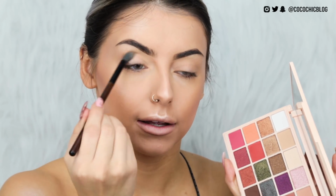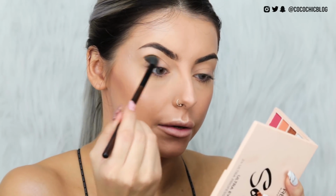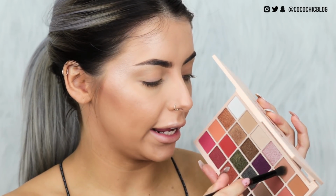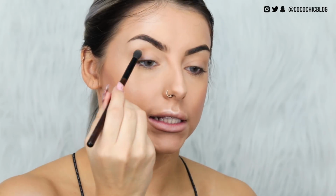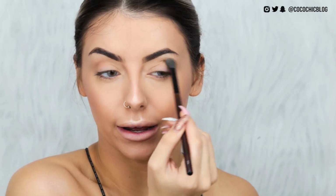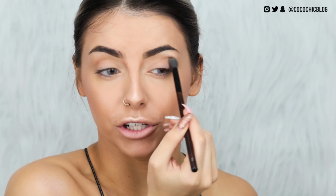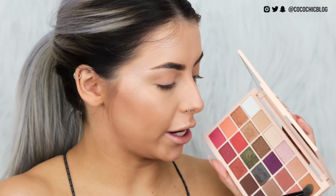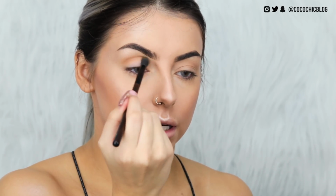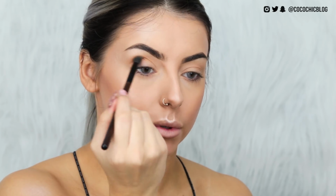I'm just using this kind of matte beige colour all over my lids. I'm then going to go ahead and take this shade here and work that into the crease. I honestly cannot get over the quality of this palette. I think it's probably the best one that Makeup Revolution has ever done. I'm then going to take this shade here, which I think, if I remember correctly, is called Cup of Tea. And again, I'm just going to work that into the crease as well, just a little bit lower down, and bring it into the inner corner a little bit more.